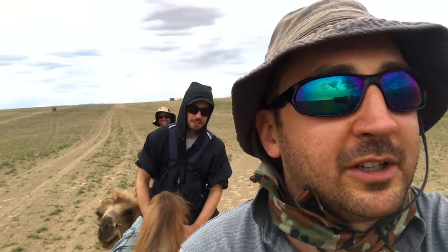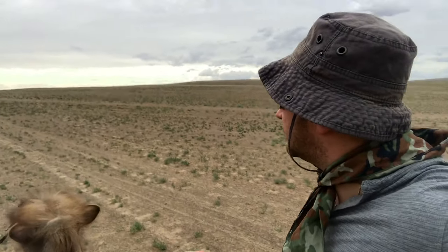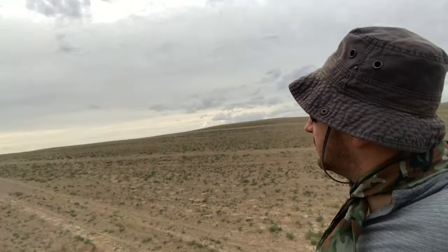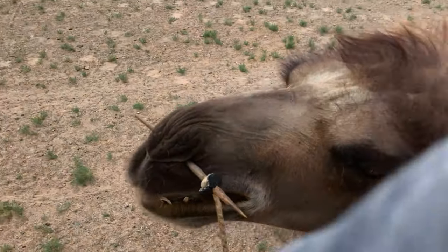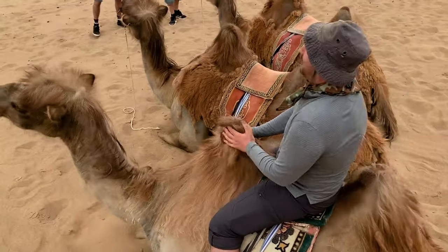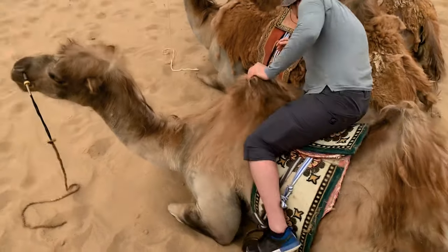So we are on our hour-long camel ride to the sand dunes, but we're all really quiet. They warned us not to be loud or yell because it might freak out the camels. So it's actually a very silent ride, which is kind of nice. Oh, okay, that was a little scary.